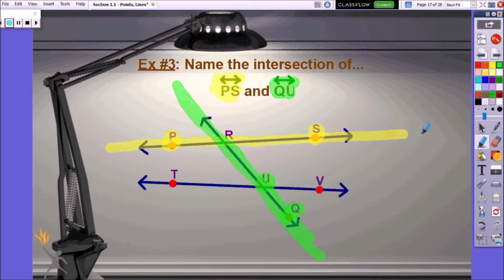So where do those 2 lines intersect at? Well, they come together and meet at point R. Now remember, you don't just write R, because what are you, a pirate? You're not going to name that R. You have to call it by its proper geometrical name, which would be point R. And that would be the answer I'm looking for. So if I just said name the intersection of these 2 lines, and you just wrote down R, you've got part of the answer there, but officially you don't have the full correct answer. You have to put that word point in front of the R.